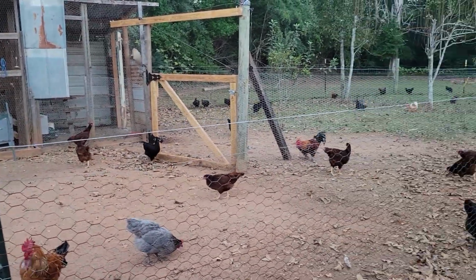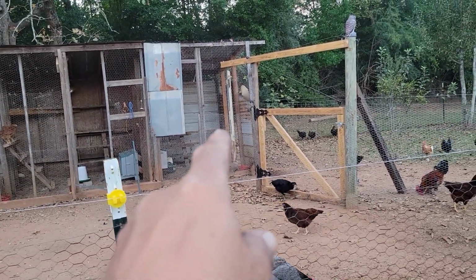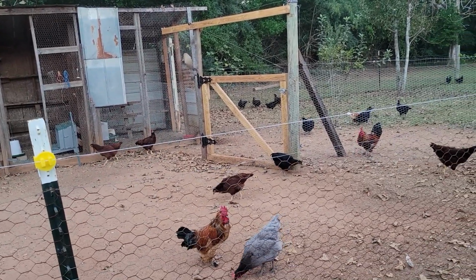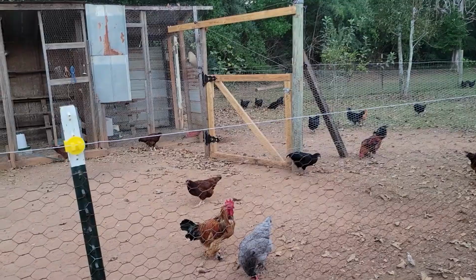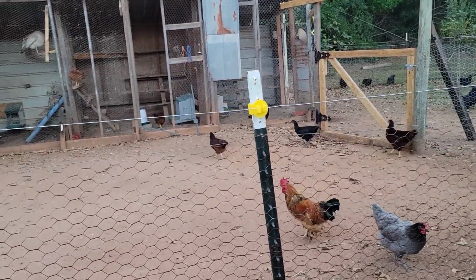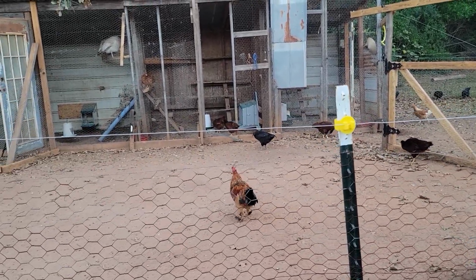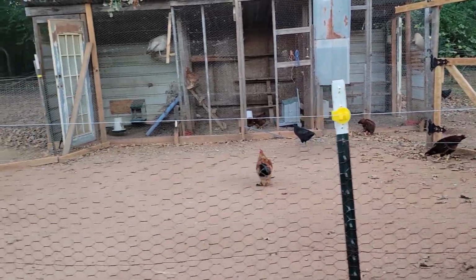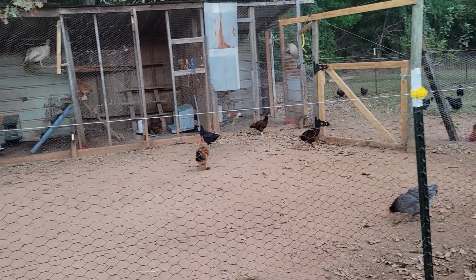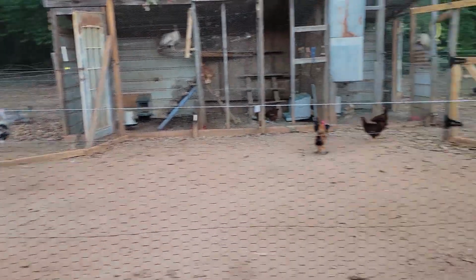But the main hen that I got from Matt at church that was in this pen that was laying almost every day came in here with Sue. So yesterday I didn't get any eggs. Of course, it was the first day they were all in there together. So I didn't expect a whole lot because you moved them around, you know. But the day before that, I'd gotten 2 Easter egger eggs. Lord have mercy.